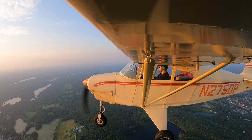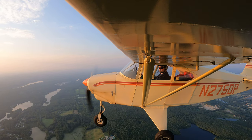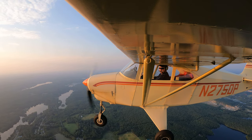Hey, Tripacer, inbound for Southbridge, about how far out are you? Tripacer is about 5 miles to the east of Southbridge. Sweet. Where are you guys at right now? We're midfield left down with 02, Southbridge. Sounds good, you got plenty of time.